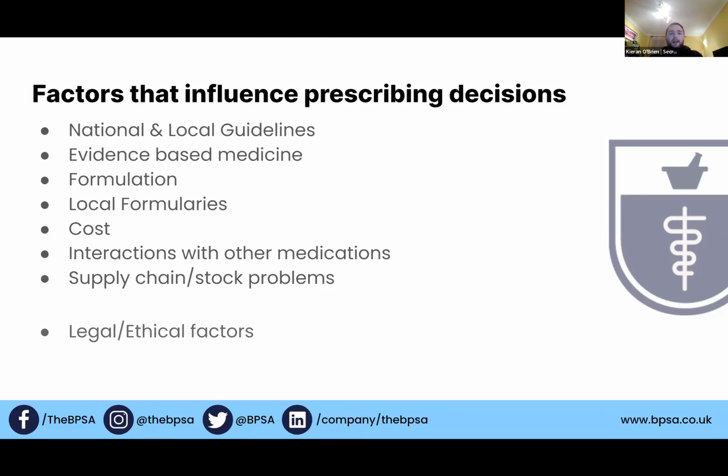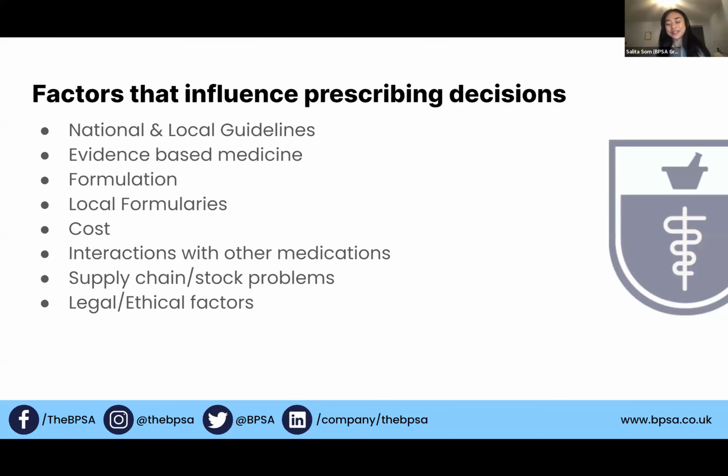And then we've got legal and ethical factors. I can't remember who was going to talk through that one. I'm hoping someone is. I can talk through it a little bit if you want.